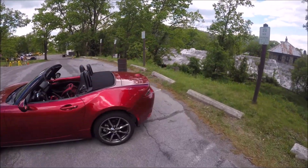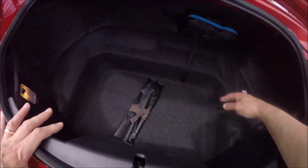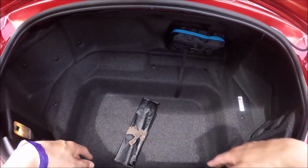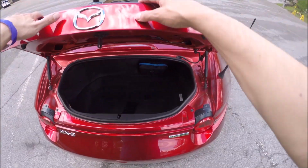So let's check out the trunk to see if we have any room here. Wow, it's a pretty deep trunk. I couldn't fit my hockey bag here because the opening's too small, but it's pretty deep. You could fit probably a couple smaller suitcases, carry-on bags.